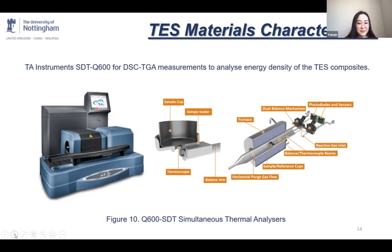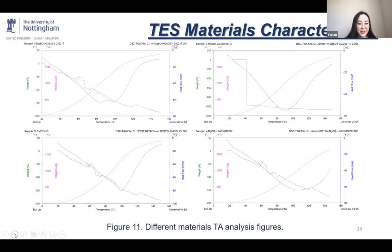Then we use this thermal analyzer to analyze the different composites' energy density and regeneration temperature. And this is the thermal analyzer used in our experiment, SDT Q600. These four figures are the analysis results of the thermal analyzer. The temperature corresponding to the lowest point of the blue line is the regeneration temperature of the energy storage material. The average value of the pink line in the figure in the target temperature range is the energy density of each material.